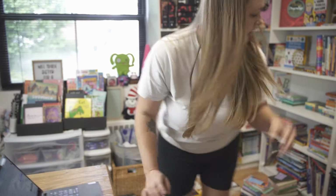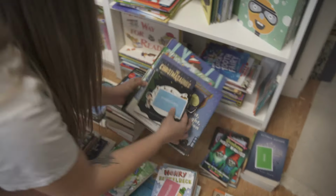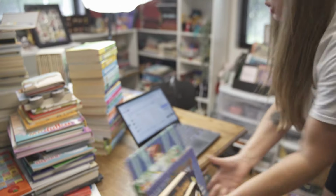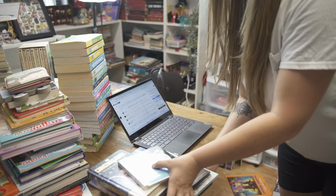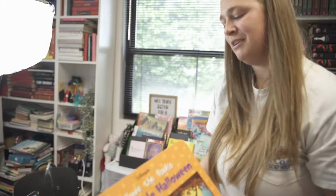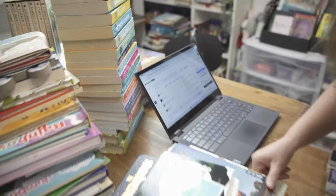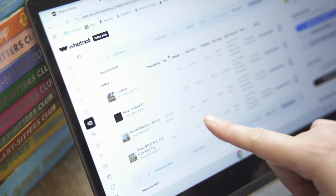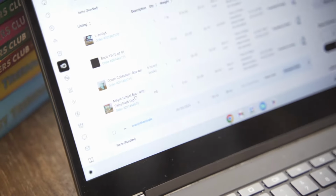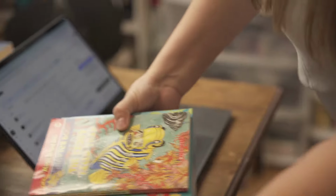So we have Emily. Emily has a name tag. She's pretty easy to spot. She's got a pretty nice bundle here. And then she had, good catch, and then she had 12 to 15 book 1. Go ahead and add that in the bottom there. And then she had 2 Buy It Now listings, the Ocean Collection boxed set and the Magic School Bus Fishy Field Trip book. Here, Ocean Collection and Fishy Field Trip.